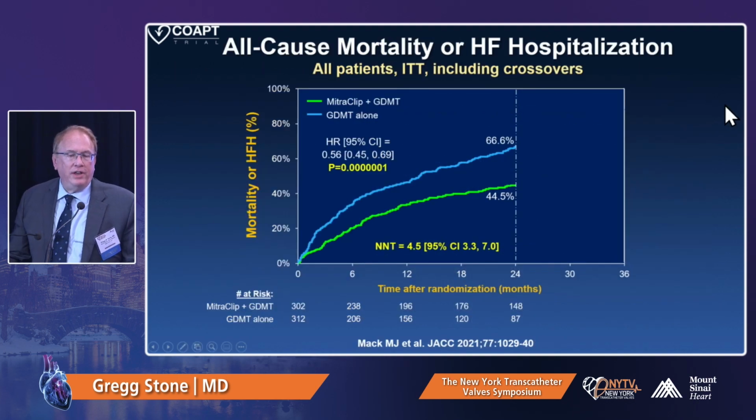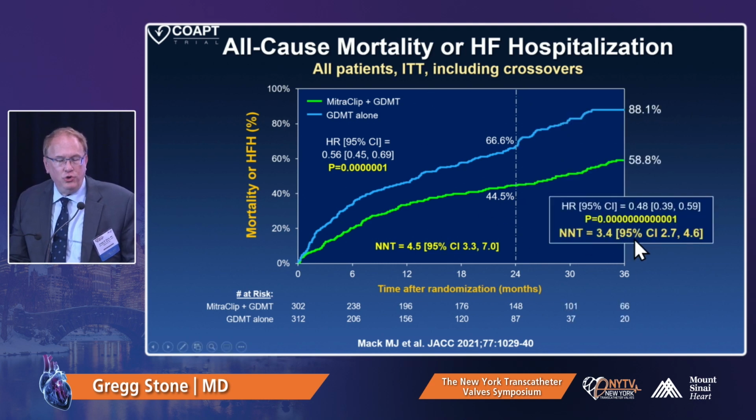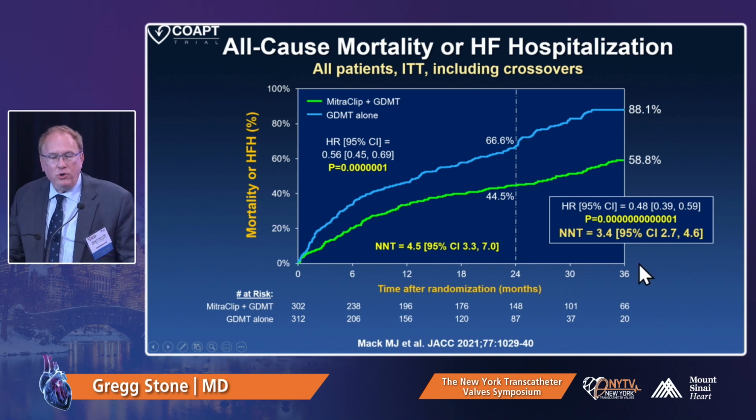We now have the 3-year data as published by Mike Mack, and as you can see, death or heart failure hospitalization at 2 years, now spreading and diverging out to 3 years. And I just show you this ridiculous p-value with 10 zeros and a 1 out to 3 years, just to make the point that there's no doubt that this is beyond a statistical shadow of doubt.